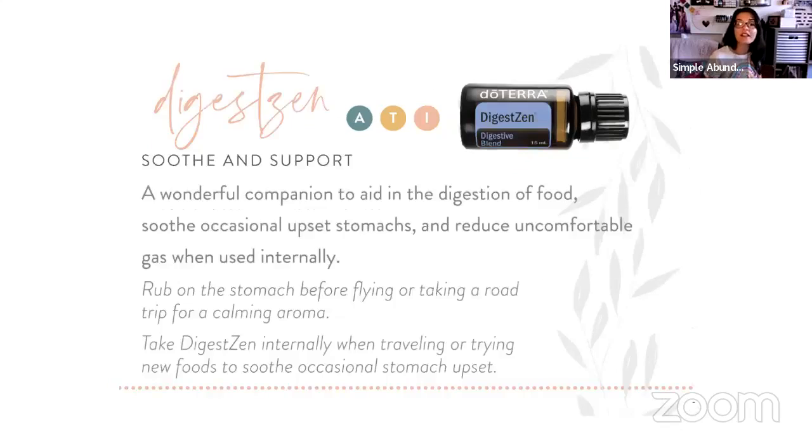All right, Digestion. It's a digestive blend. Use all three ways: smell, touch, and taste. And it's to support our little tummy. Yeah, because our gut is the driving force of our mood. So if it's not happy, we're not happy. So you want to help digest food, soothe occasional upset stomach, reduce uncomfortable gas when using internally. You can rub it on a tummy before flying or taking on the road for calming aroma.